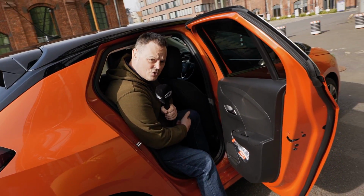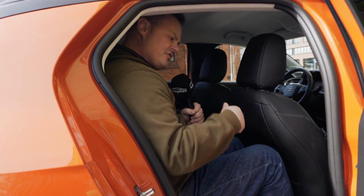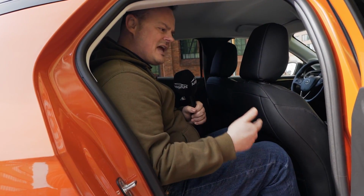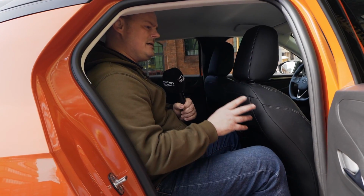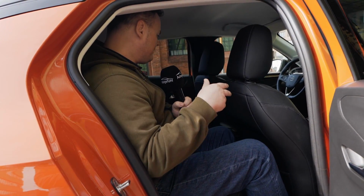I have really short legs, and as you can see, it's not the most easy car to get in and out of the back of. Now, I suspect that isn't remotely a problem for the vast majority of customers, because probably the majority of people sitting back here will be children, and for them, this is absolutely perfect.